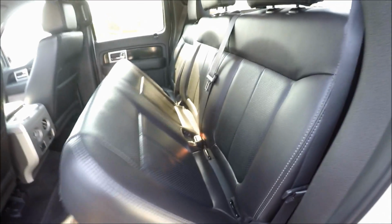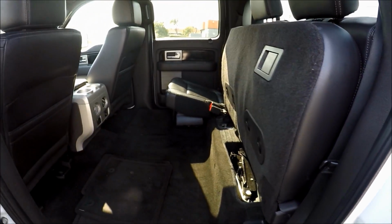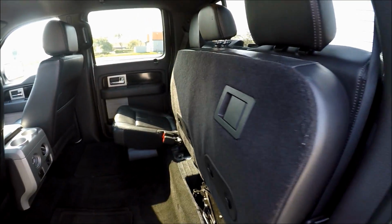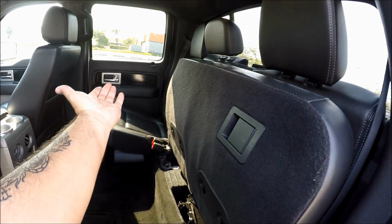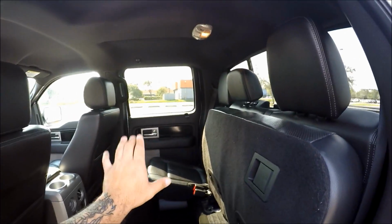There's actually a latch right here that I'm gonna pull, and watch what happens with the rear seats. They actually fold out and give you a ton of freaking space. The camera does not do it justice. Of course, that seat folds up as well, and you can insert an entire crate in here. You can fit a giant generator, a giant TV, whatever you want will fit in the back.